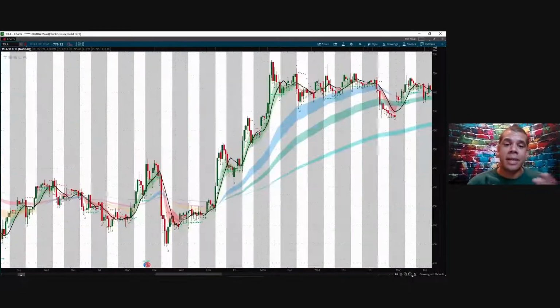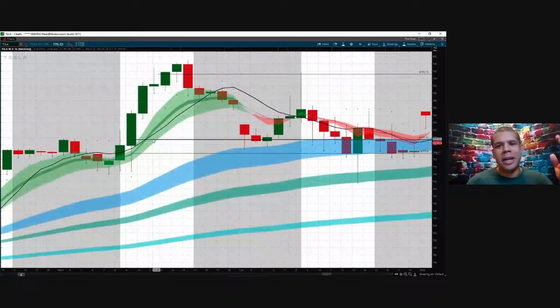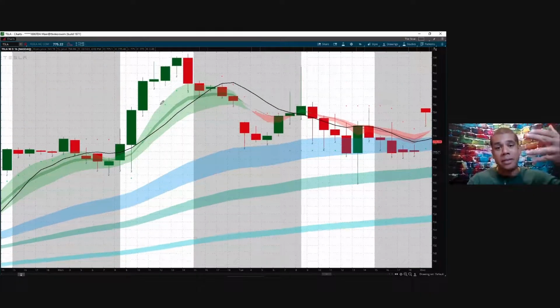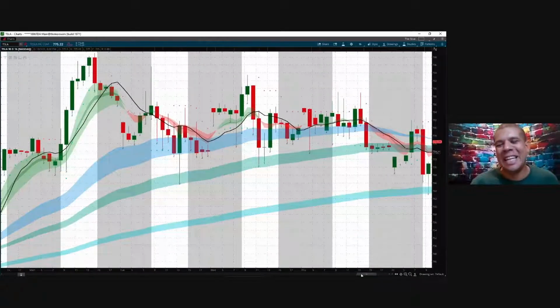And I like that you don't have 10 SMAs. I can respect that, because some people have one SMA and say, I had a bad day, so I need to put another SMA. Oh, I had a bad day, but I need 5 SMAs that tell me when to do this, when to do that. No. Exactly.